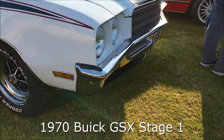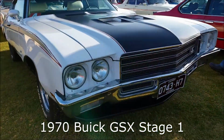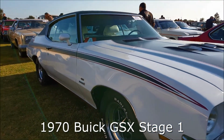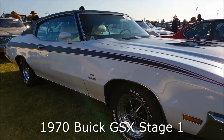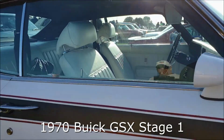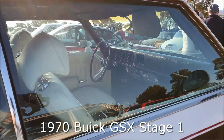The GSX Stage 1 is often called the gentleman's muscle car. It had refinement and brutal power in perfect balance. Even today, few cars deliver torque like the Buick 455. The GSX was the muscle car nobody saw coming.